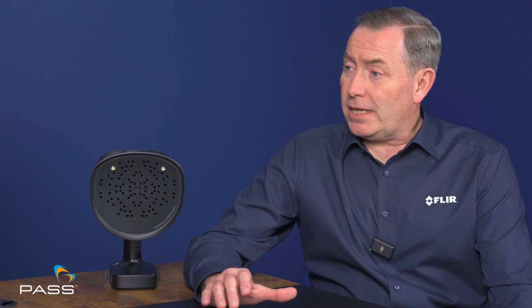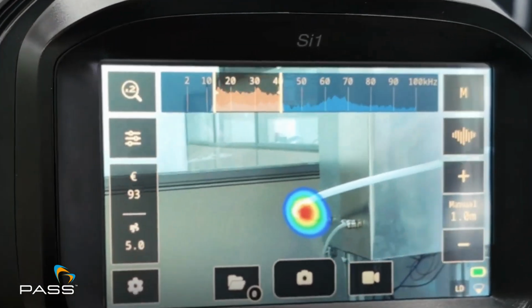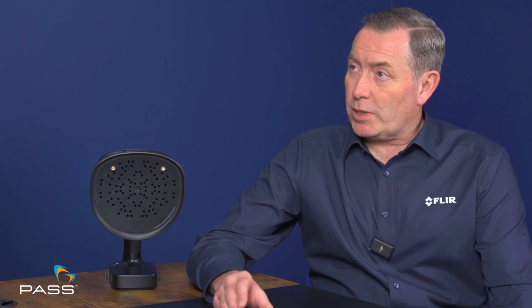We also have a different bandwidth which we operate within now. Whereas the Si2 would operate from 2 kilohertz to 130 kilohertz, the Si1 will operate between 2 and 100 kilohertz. Again, not necessarily a bad thing, because the majority of compressed air leaks I've been present at when we've done demonstrations are comfortably between 20 kilohertz and 60 kilohertz, which is a typical frequency range that we come across.